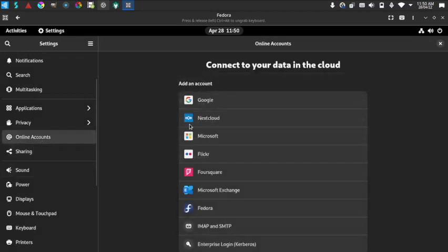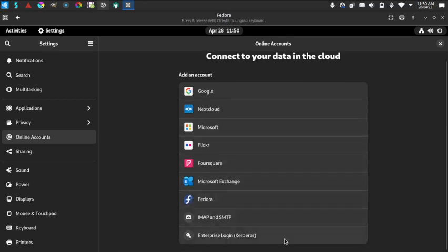Then the GNOME online accounts. In the welcome screen only 3 were available: Google, Nextcloud, and Microsoft. Therefore I skipped that page, because I know when I go inside the Google account setting, I will get a host of clouds where I can connect. So Google, Nextcloud, Microsoft, Flickr, Foursquare, Microsoft Exchange, Fedora, IMAP, SMTP, and Enterprise Login, Kerberos.